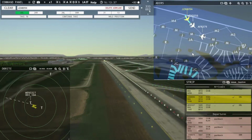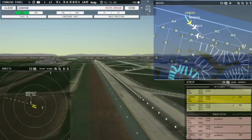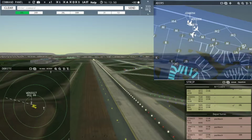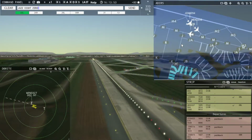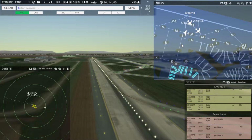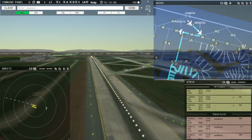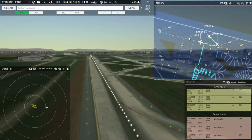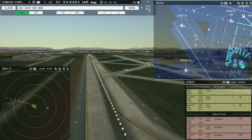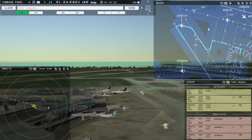Where are you going there, Jet? Okay, you're going to the same place. Jazz 8094. Taxi to ramp via Mike Juliet. Taxi to ramp via Delta Juliet Jazz 8094. No. Jazz 8094. Taxi to ramp via Mike. No. Just do what you want. To ramp Jazz 8094. There we go. Alright. You cross Compass? Yes, you are. Jazz 8114. Runway 13, clear for takeoff. Runway 13 cleared for takeoff Jazz 8114.